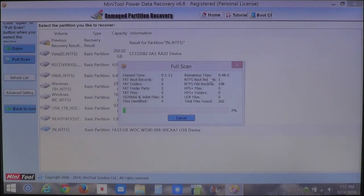Over here it's going to show you the remaining time, approximately, depending on how fast your hard drive or your computer is. This one here I've got connected to a USB cable, so it's going to take a little longer. Plus it's also an 80 gigabyte hard drive. You're looking anywhere between 45 minutes to an hour. It just depends on your computer. Here it shows you NTFS boot records. It's found 1 so far.